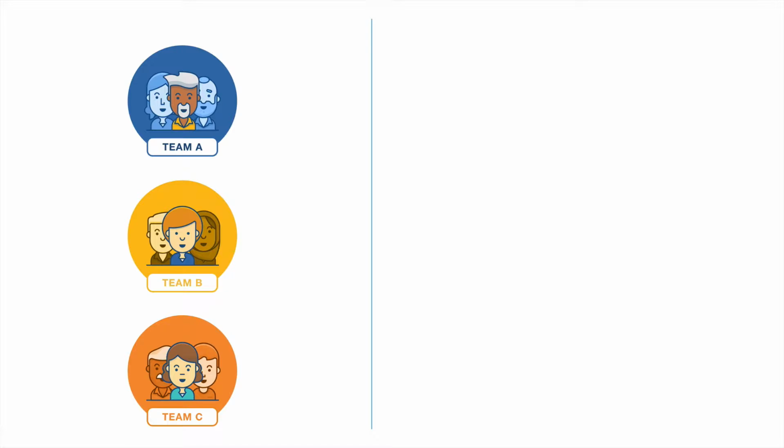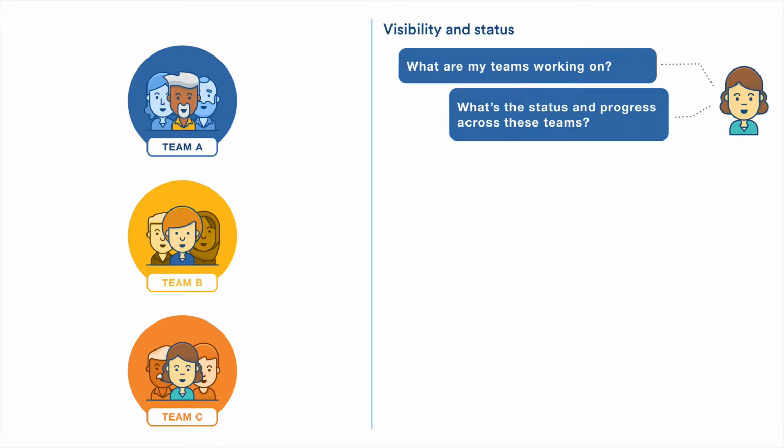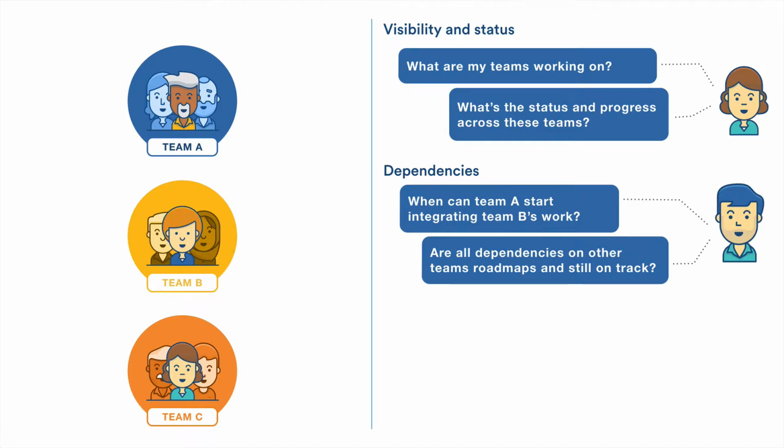With more and more teams, we'll get more and more challenges. The focus shifts towards visibility and status, seeing what's actually going on. What are my teams working on? If you're a program manager, keeping an overview, what's the status and progress across all these teams? Staying on top of dependencies. If one team's work can only start when the other team is finishing, how do I coordinate these things? How do I make sure nothing gets lost in between and a team suddenly gets blocked?